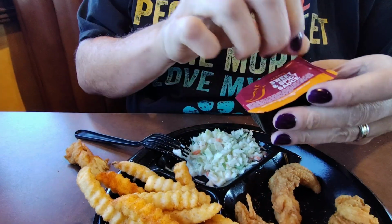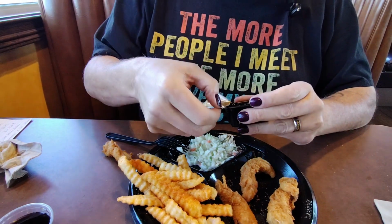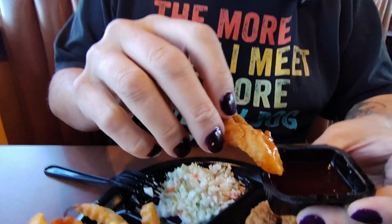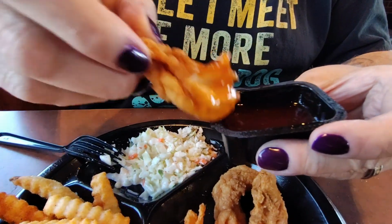I'm going to try the sweet and spicy barbecue. Now, they do charge: you get one with your meal included, and then they charge 25 cents per sauce after that. So I'm going to try the sweet and spicy with the chicken and see how this is. Now, this looks like it has a little bit of heat in there. It almost looks like a Thai chili sauce. And we'll see. Let's try this out.